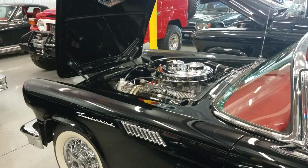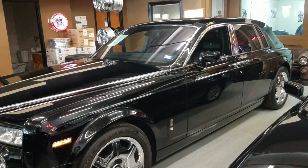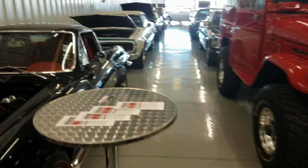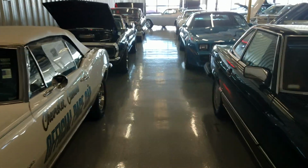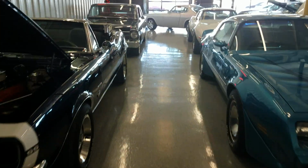From some of the most sought-after classic vehicles to incredible luxury cars. Rows of exciting, interesting vehicles from all eras, antique to classic to muscle cars.